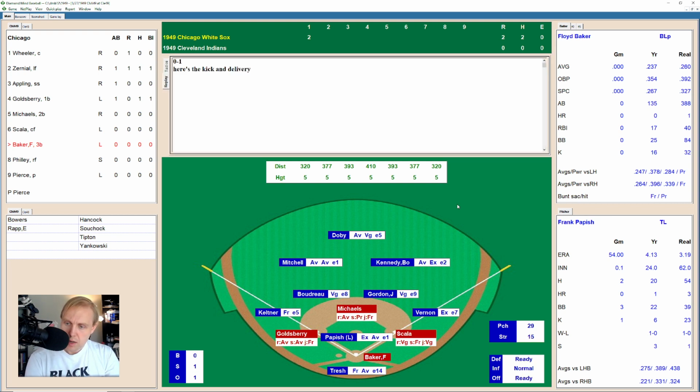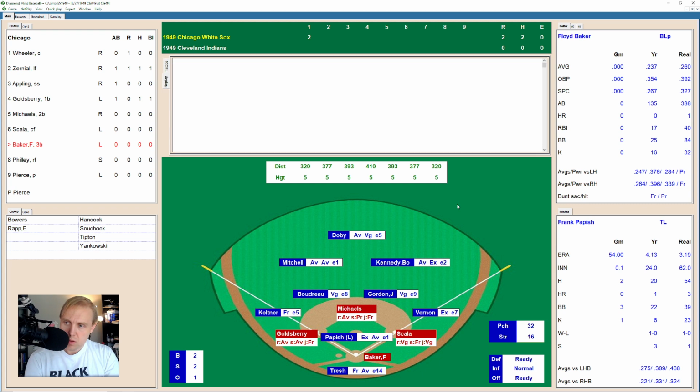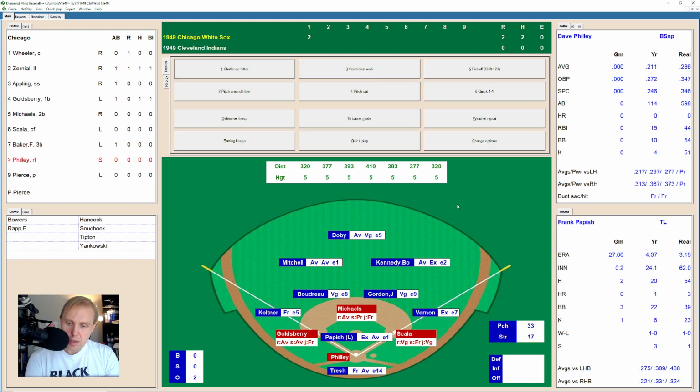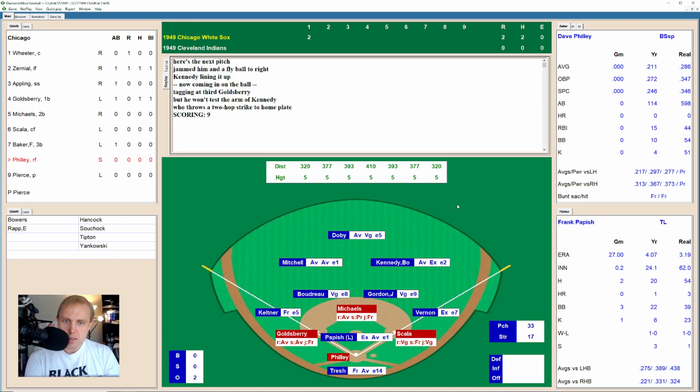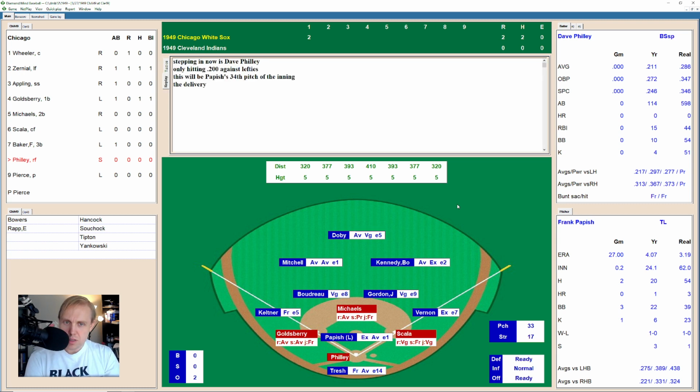Baker watches the strike, 0-1, and there's another strike, 0-2. Papish, 4.13 ERA with a 1-0 record. 1-2, and there's another ball to Floyd, 2-0. Or 2-2, and there's a fly ball over to right field, and Kennedy's got that one. Goldsberry, tagging at third, decides not to go for home, and so there's 2 away now. Here is Dave Philly.